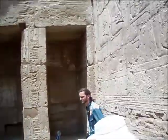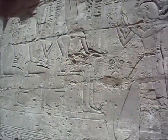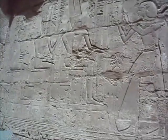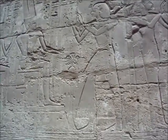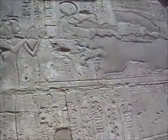You can see Seti II. He has the ceremonial wig. Can you see that? And he is holding the statue of Ma'at, M-A-A-T, Ma'at. She is always depicted in such a figure with a feather above her head. Ma'at used to be the goddess of justice and truth in ancient times. And he is making such an offering to the Holy Triad.